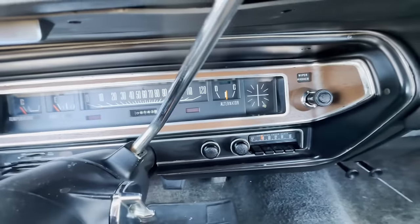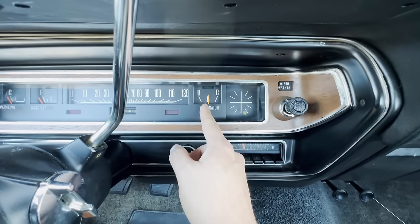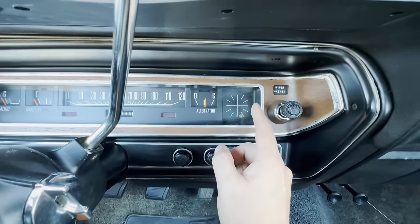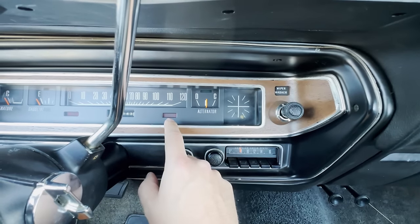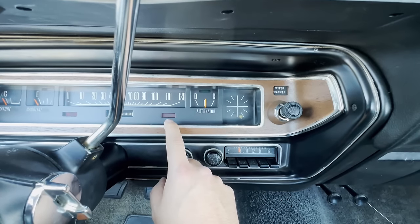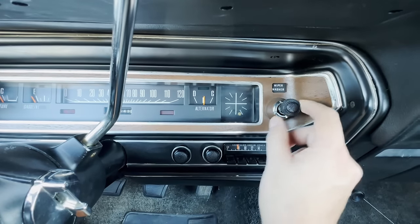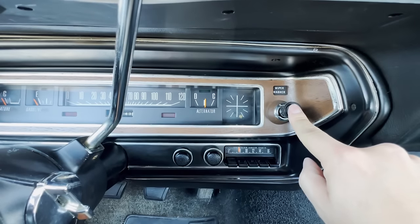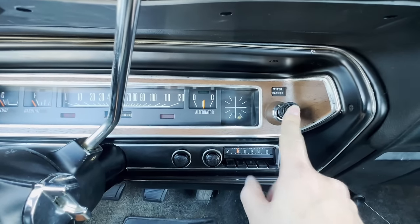Migrating to the right side of the dashboard, we got our alternator gauge. We have the clock delete. If you had a clock, this is where it would go. And of course, over here is the brake warning lamp, which comes on when the emergency brake is applied. We do have a two-speed wiper and washer. You push it in to activate the washer, and then it automatically clicks it to the slow wiper speed.